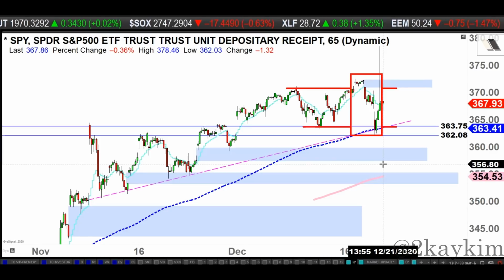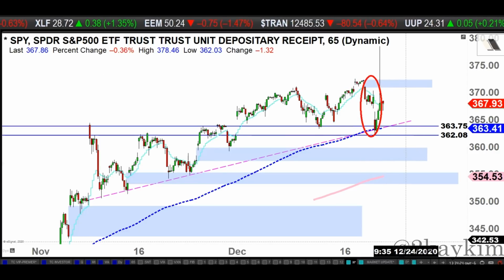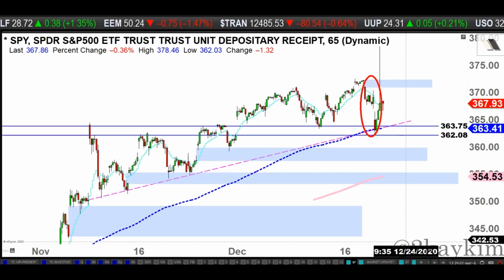I've done nothing, right? I didn't close out my shorts because I got stopped, or I didn't short, obviously. I didn't go long. I didn't get stopped out of my longs just because we saw this recent pullback, right? Because obviously I'm much longer term in this market.